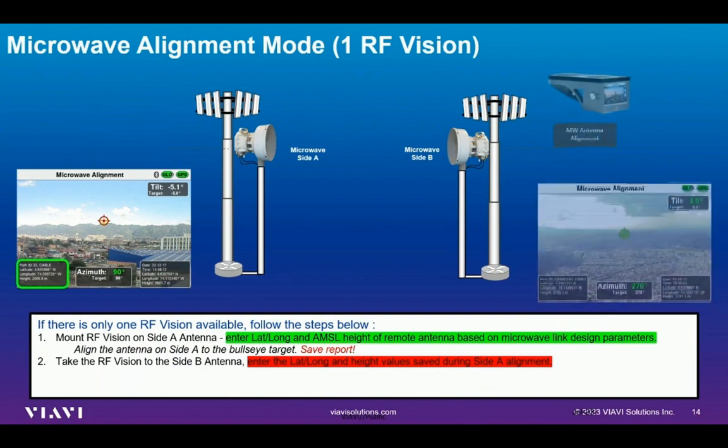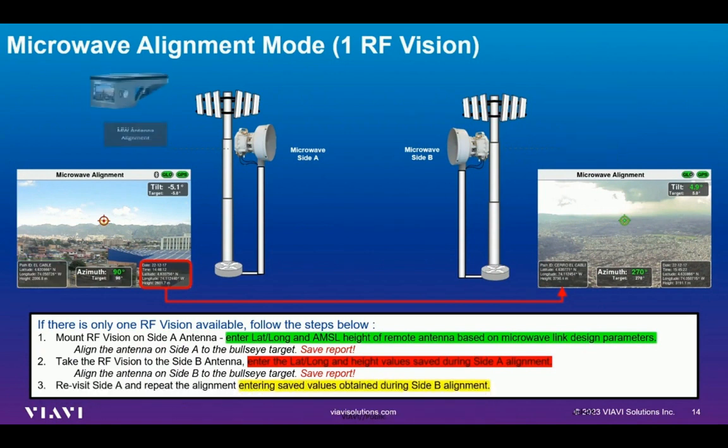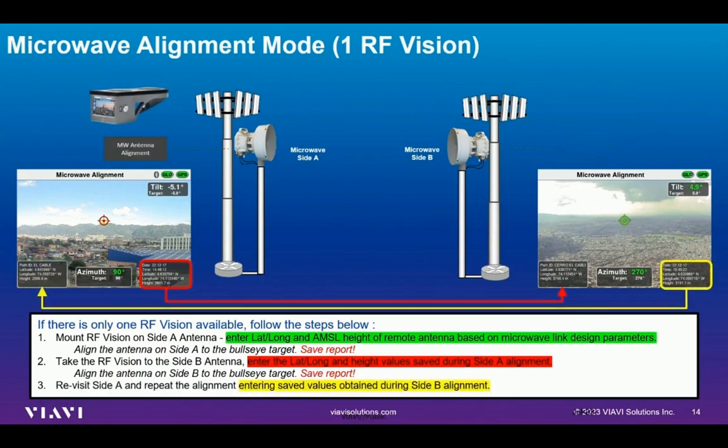Now take the RF Vision to the side B antenna, mount it, and enter latitude, longitude, and height values saved during the side A alignment. Align the antenna on side B to the bullseye target and save the report. If the side B actual values differ significantly from the original design targets, you may need to revisit side A and repeat the alignment using the saved values that you obtained during the side B visit.